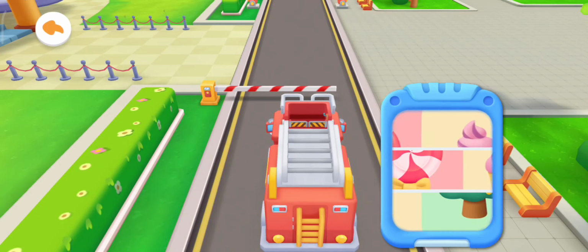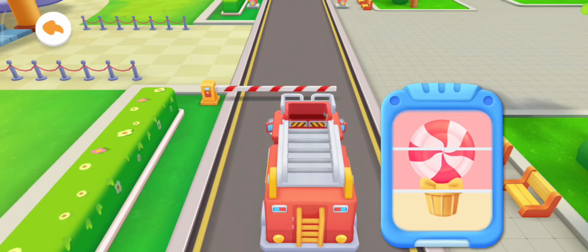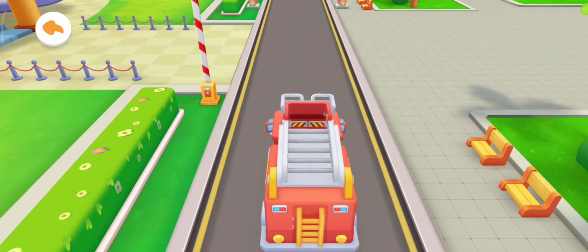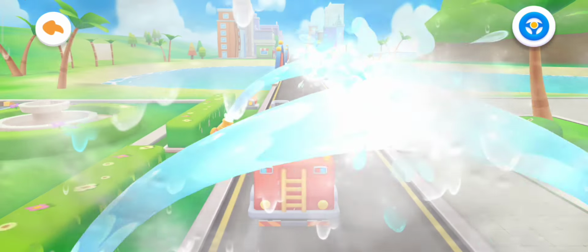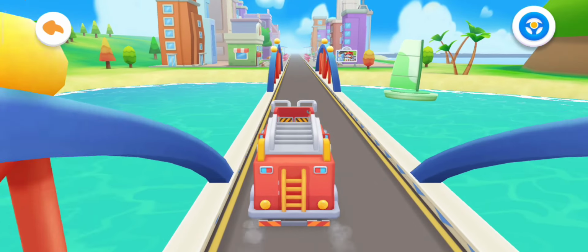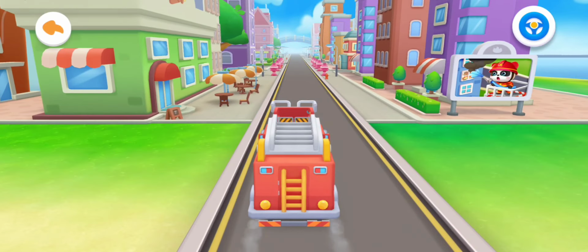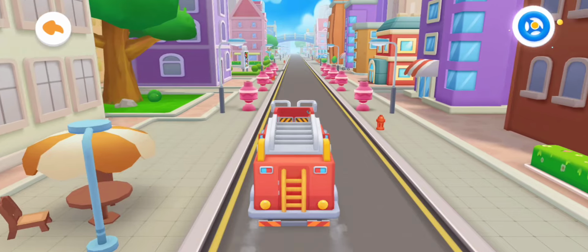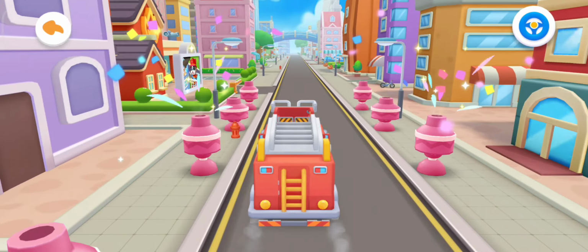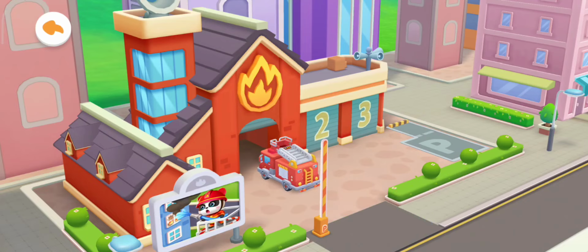The barrier can only be lifted after completing the puzzle. The fire truck has returned successfully. Let's wash it!